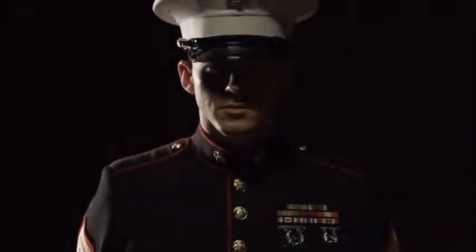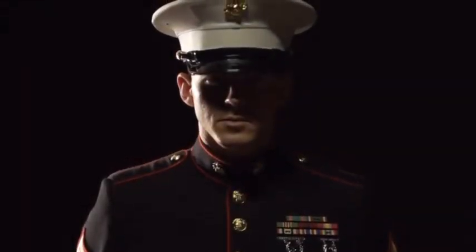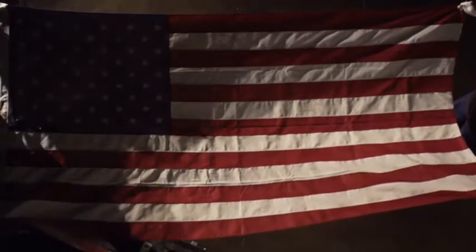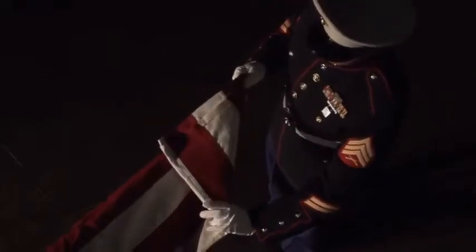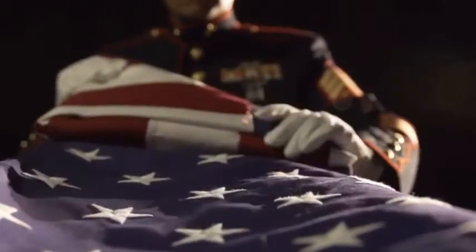Let every nation know, whether it wishes us well or ill, that we shall pay any price, bear any burden, meet any hardship, support any friend, oppose any foe, to assure the survival and the success of liberty. Freedom and the dignity of the individual have been more available and assured here than in any other place on earth. The price for this freedom at times has been high, but we have never been unwilling to pay that price.